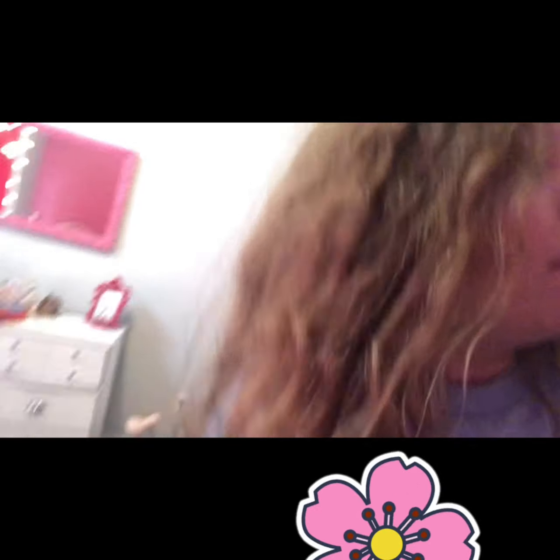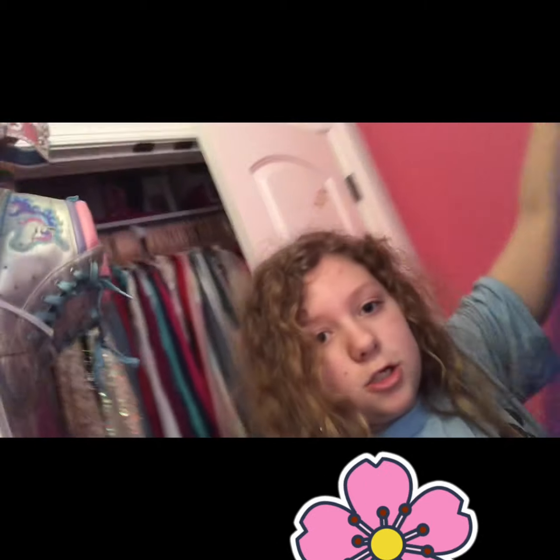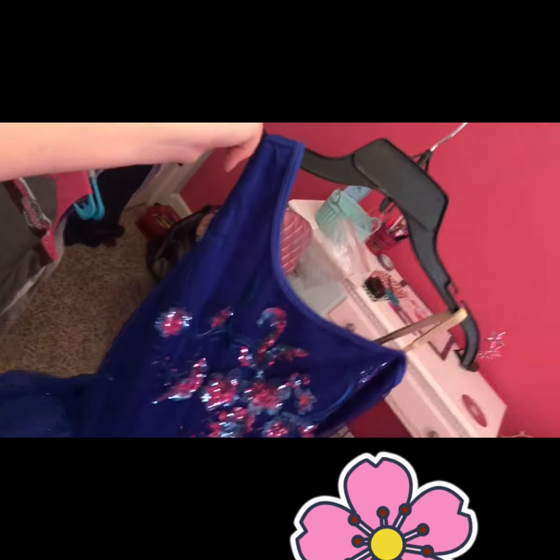So, we would have my costume hanging in my closet, but we don't want it to get wrinkled with all the other costumes in there. So, the reason we need two bags instead of one is because of this. This is my reason. This ginormous, poofy ballerina dress. And it's beautiful.